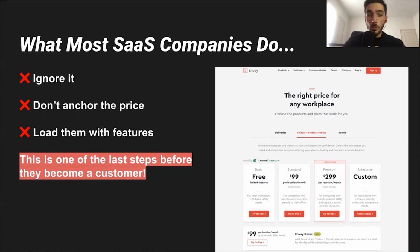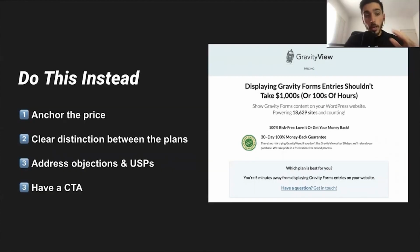So what most companies do is they ignore it. They don't anchor the price at the top, so they don't compare the value the product is providing to how much it costs. So it always kind of seems expensive. And then they load them with features so that I can't understand which plan is right for me, which not only seems expensive, but now I don't know which plan to select, which can lead to losing a lot of potential customers that just get confused. So here's what you need to do. Number 1 is you need to anchor the price. You need to compare the value of the product to how much it costs before you even show the price, right?